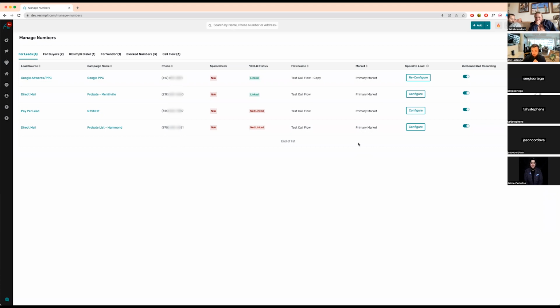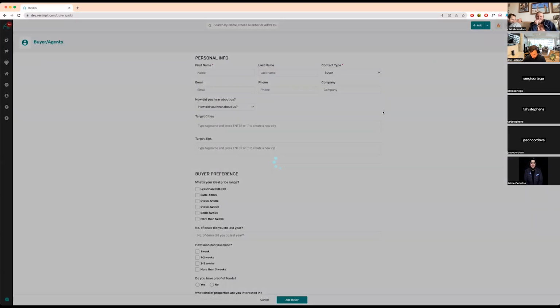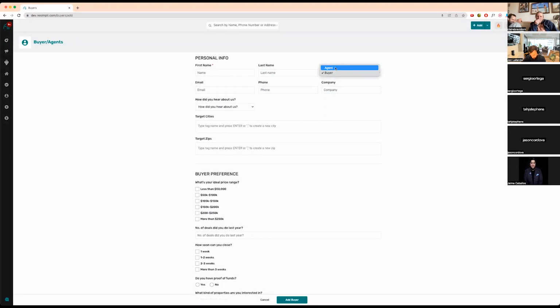Dominic has a question. Did y'all add agent as a subcategory of sellers? No, so agents are completely separate. They're basically under buyer. So when you're adding a contact, you'll see a contact type called agent or buyer.